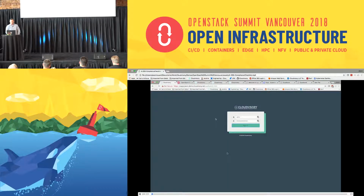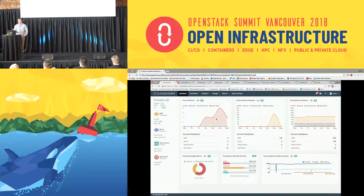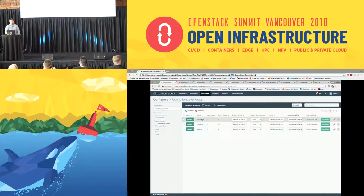So auditing and compliance is more than just the network security policies. We actually enable a lot of other types of checks. I mentioned CIS checks for AWS and Azure and so forth. There are no CIS checks today for OpenStack, but there are security guidelines and a security checklist for how to securely set up and configure your OpenStack control plane. So I'm going to show that to you.